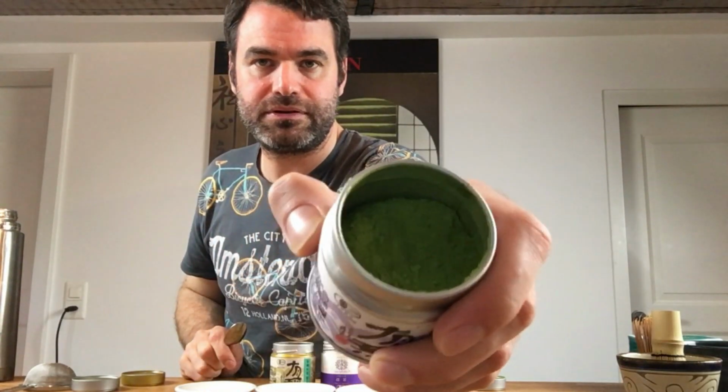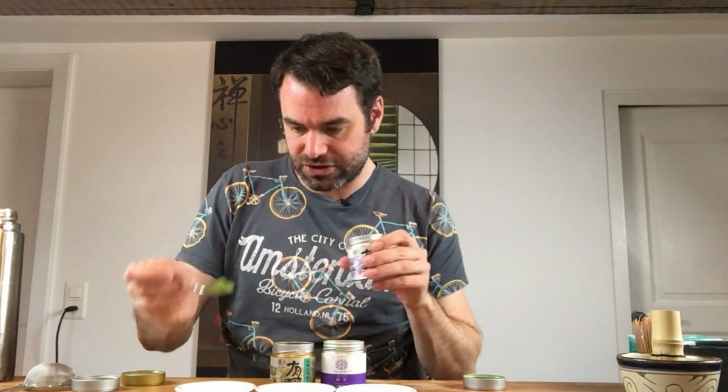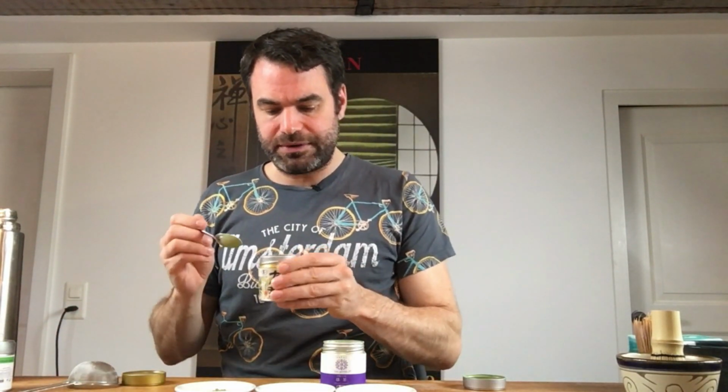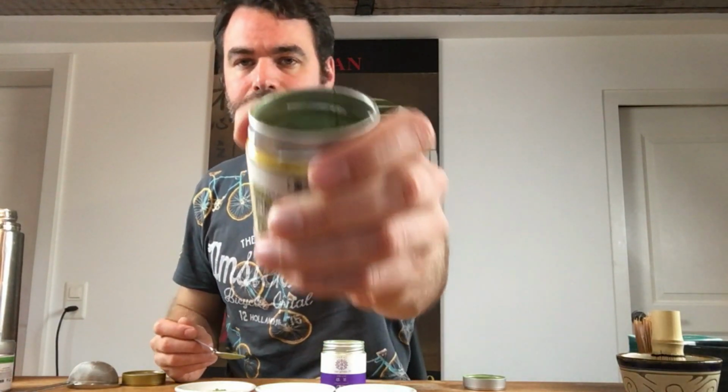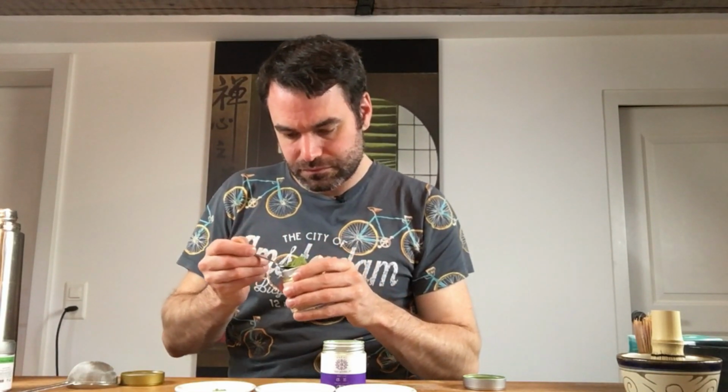Therefore, I'm going to open them up, and I'm going to put them here on a different plate. So this is number one, the Yabukita, a beautiful, intense green color. I take around this measurement, which is around 2 grams. That's number one. Always important, close it directly after usage. Then we go into the Okumidori, washimine. And here maybe you can see it's a little bit less intense in terms of color. Same amount. Also close it.